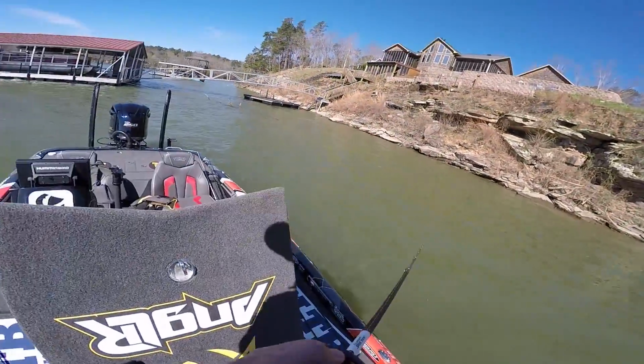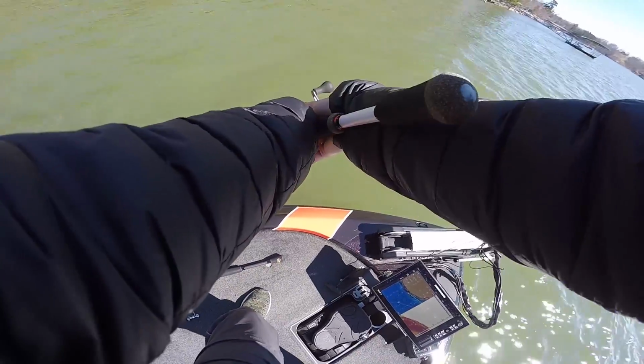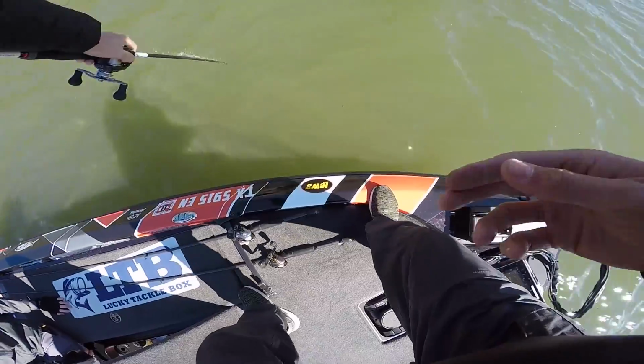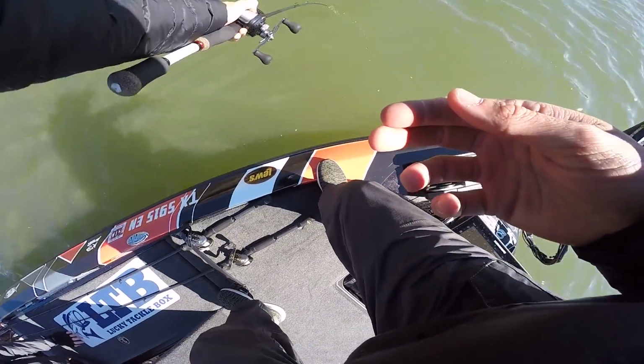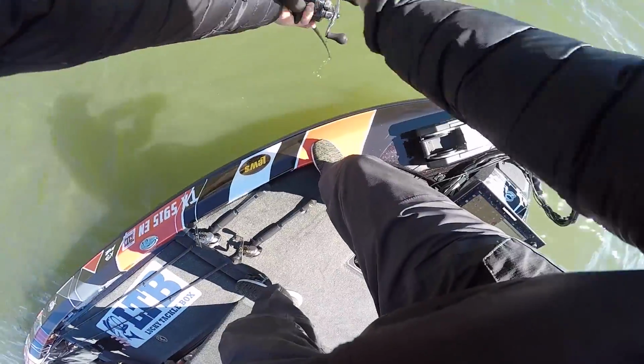Jig box right above the terminal tackle. Oh my gosh, I've got an 80-pound striper. Oh my gosh, holy cow. That was giant. That was an absolutely giant striper. Holy cow. That was like an alligator.